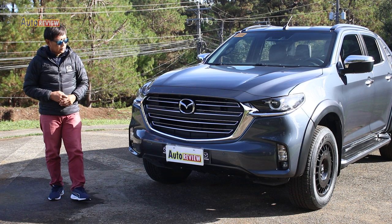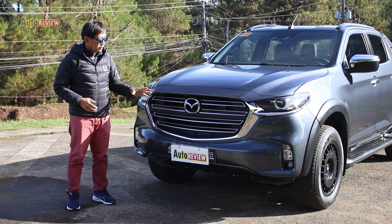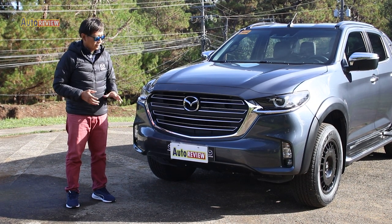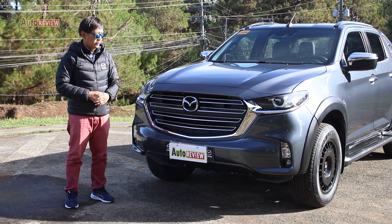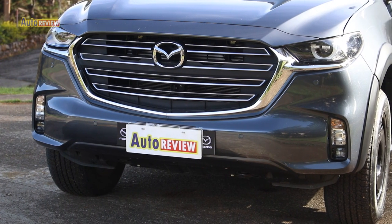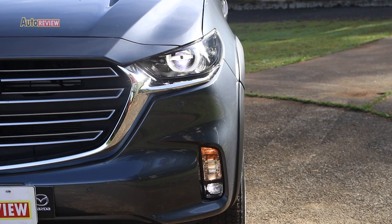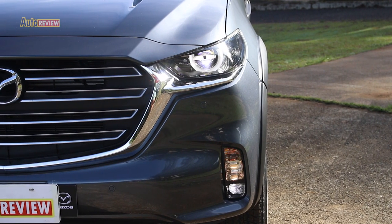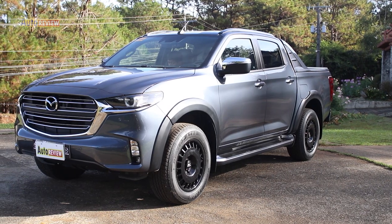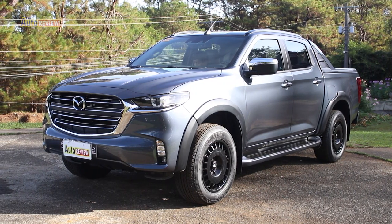And let's take a look now at the Mazda BT-50. This is the grille. Doesn't that remind you of the Mazda CX-9? It really looks like an SUV. The grille, of course, is very familiar. You have daytime running lights here, and then the fog lamps, and you see the hood with its flowing lines going up to the windshield and to the roof of the vehicle. It's a good looking pickup truck.